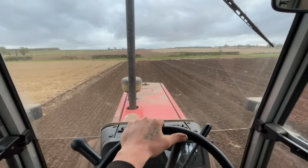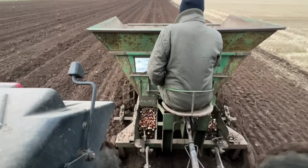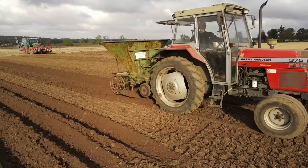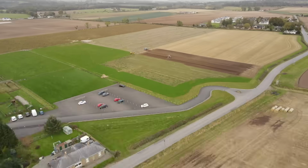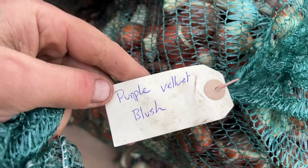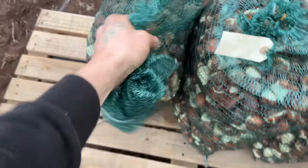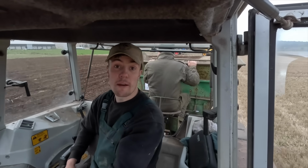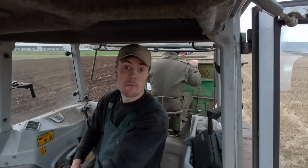We're kicking on now, we're flying. We're on to the final variety now of, I don't know, there's probably been about 10 different ones. Purple Velvet Blush. Hope they're nice. One more width to do and then job done. Fingers crossed the rain we're about to get doesn't drown them.